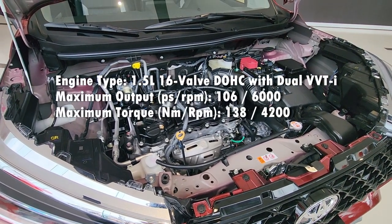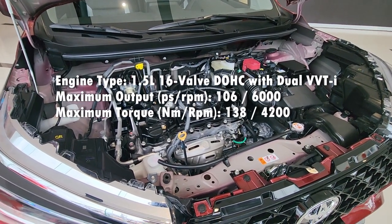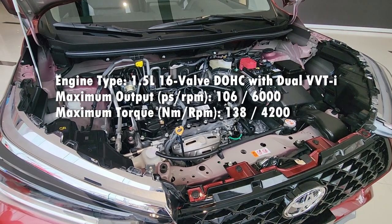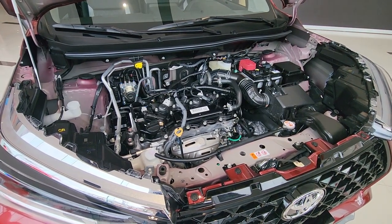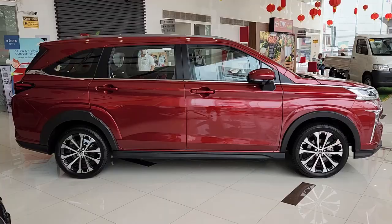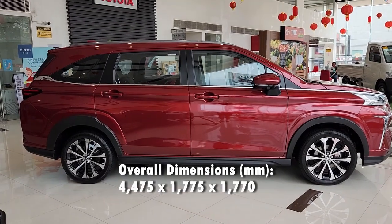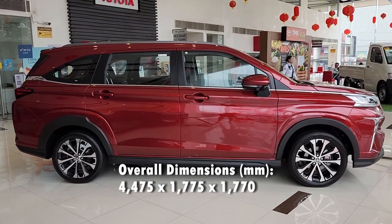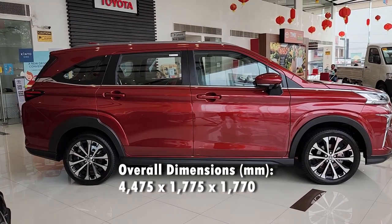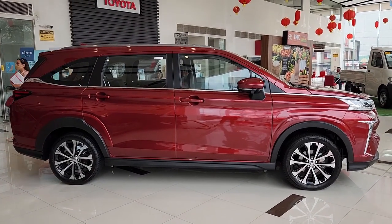Under the hood, it is powered by a 1.5-liter gasoline engine that is capable of producing 106 horsepower at 6,000 RPM and 138 Nm of torque at 4,200 RPM. For its size, the overall length is at 4,475 mm, overall width at 1,775 mm, and overall height at 1,770 mm.